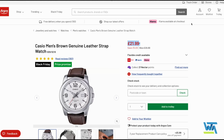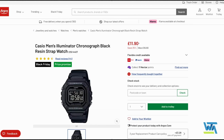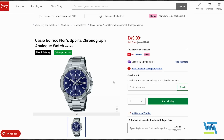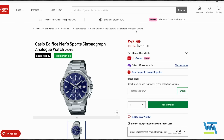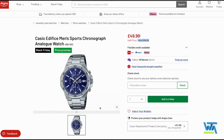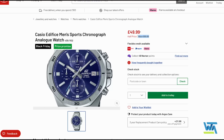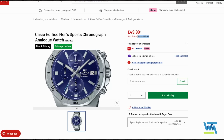Now, my bonus one, and the only reason why I'm doing a bonus one is because this watch is very hard to get a hold of on the Argos website, is an Edifice. Now, I don't have any Edifice watches, and I've got to be honest with you, at the £50 price mark, unbelievable value for money. It is normally around the £100 mark on the Argos website, but I have seen it a bit more expensive when looking around before doing this video. Lovely, absolutely stunning. The dial on this is stunning, and obviously you've got that chronograph feature as well.